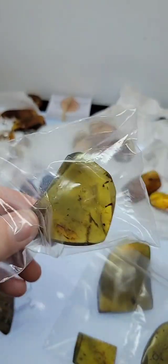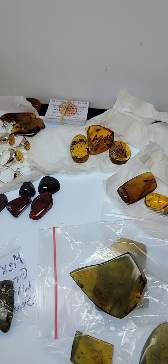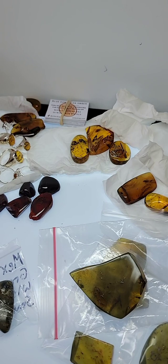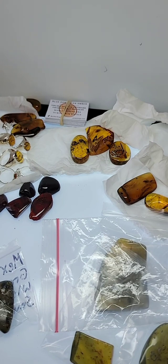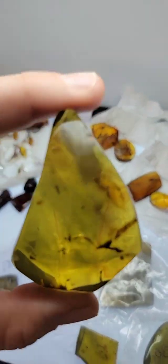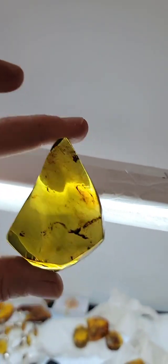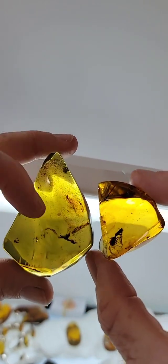$20 a gram, so the price on this one will be, let me weigh it out real quick. One sec. Price on this one is 19 grams, so it's 380 bucks. So this one's at 380. And if you look, ooh, look at that. Compared to our typical yellow amber. And the camera doesn't do this one justice.